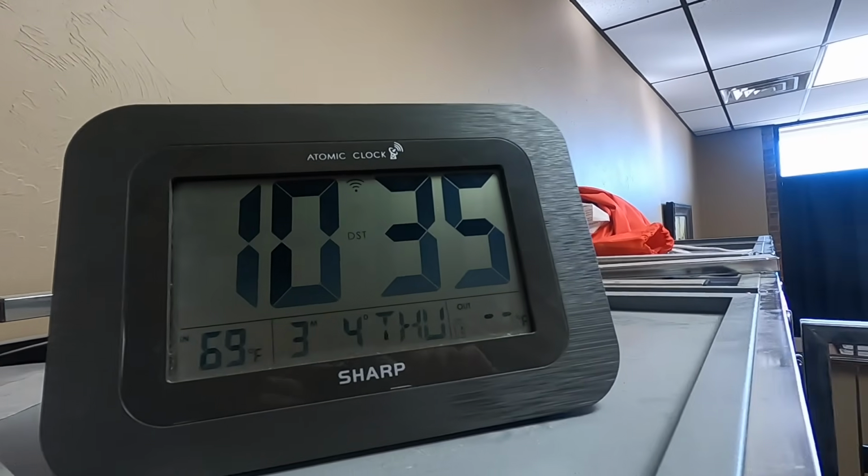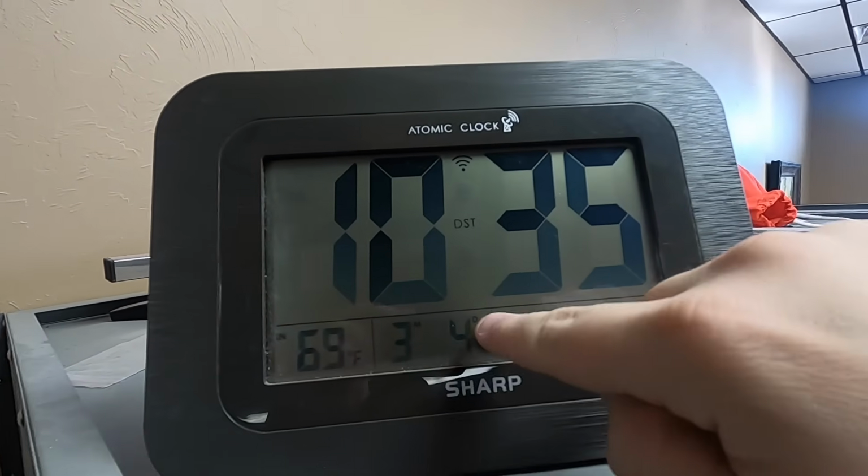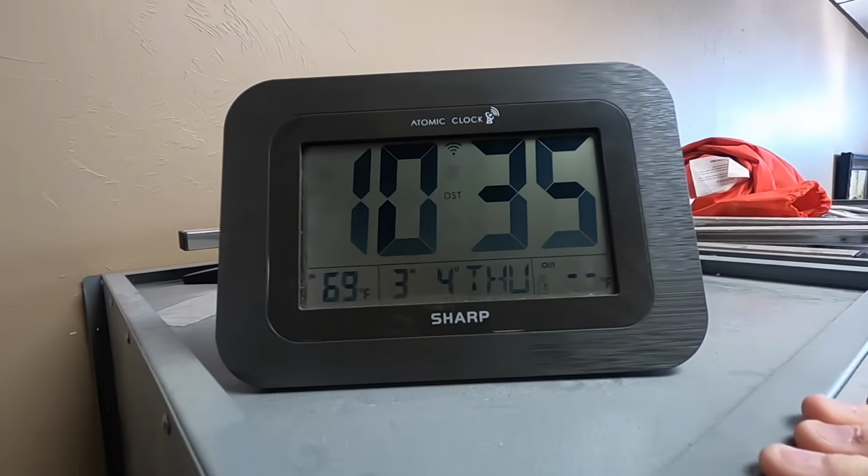Okay, so this is what us groomers have to deal with. I was supposed to have a dog come in at 10:15. It is now 10:35. Here's the date. It's March 4th. It's Thursday. Supposed to come in at 10:15. Obviously did not show up. They were a reschedule, so I don't know what happened.